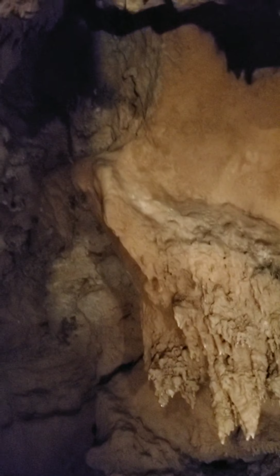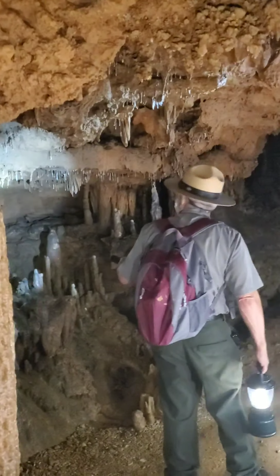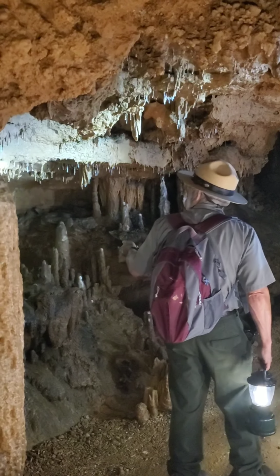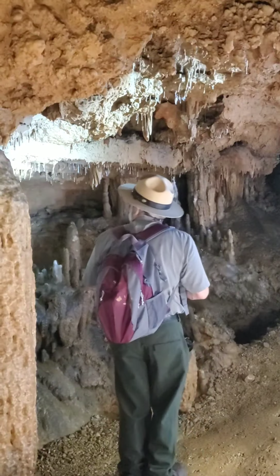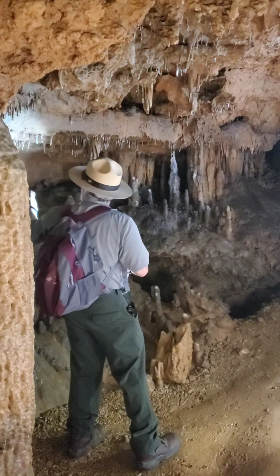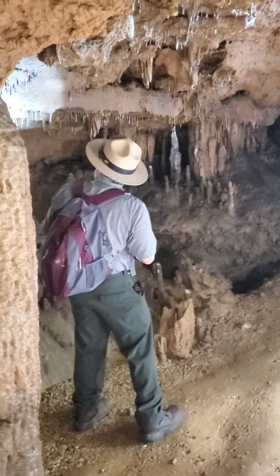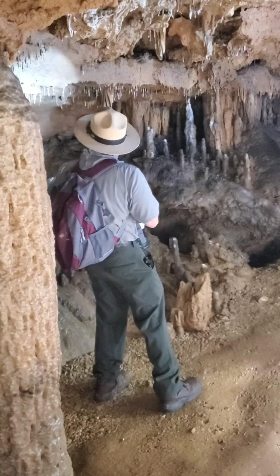The other thing I want to point out is the soda straws in here. They're baby stalactites. All stalactites start out as soda straws. You can see why we call them soda straws. They're white and they're hollow. And the water that builds them actually runs down the center. That water has calcite in it, and it builds this soda straw. Sometimes these things will get as long as 12, 18 inches, but most of them just break off under their own weight, and then another one starts growing in its place.